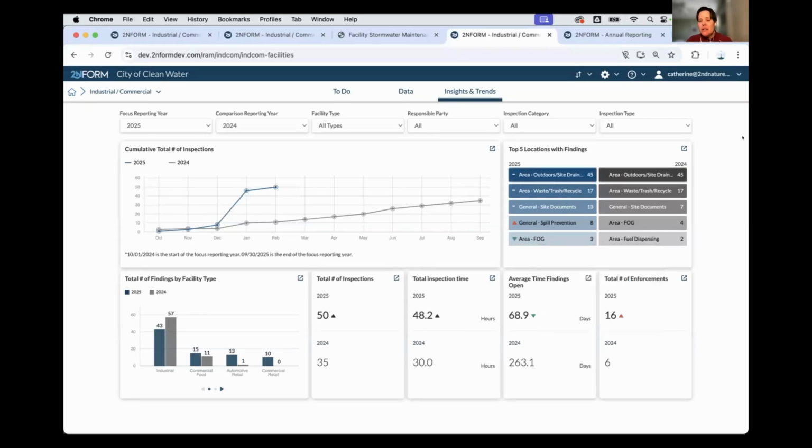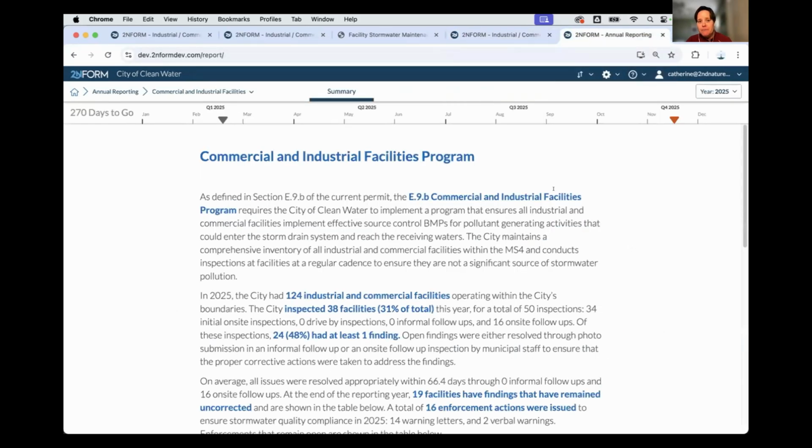The other part, and some of you said this is a stressor for you. If it's not the top stressor, I'm sure it's up there, which is annual reporting. You can see up here at the top of the screen for this demo account of ours that there's a calendar, and this red triangle down here indicates the end of our reporting year. And this is where we are right now in mid-February. So what this is doing is giving me a written summary of my program, a little bit of boilerplate info about commercial and industrial programs generally, and then specifically embedding my data in here.